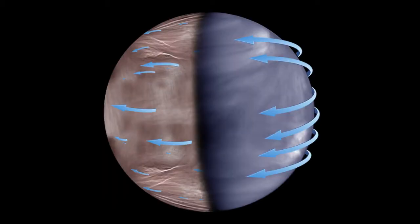The winds and upper cloud patterns on the night side of the planet Venus have been characterised for the first time, in the process giving scientists some surprising results. A report in the journal Nature Astronomy claims the atmosphere on Venus's night side behaves very differently from that on the day side of the planet, the side facing the Sun.